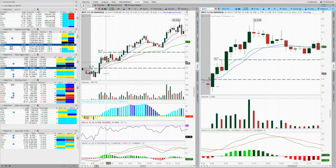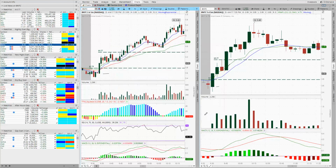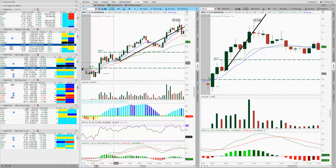Let's say if you would have got in somewhere here, this is where you put that trend line, where you just go up with the trend. So you're not gonna have all that space. You just go like this. And you're like, oh, let me make the trend line bigger. Let me go to edit properties. We'll make the width a 3, and we'll save as default. We'll hit OK. Now what you do is you extend it to the right, and you could have just rolled this up.